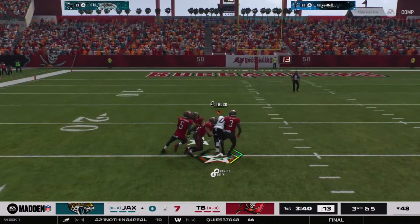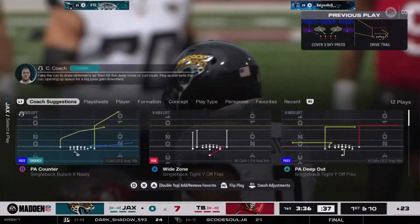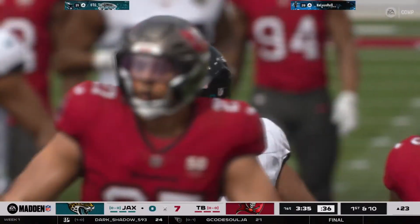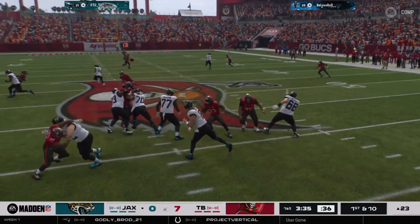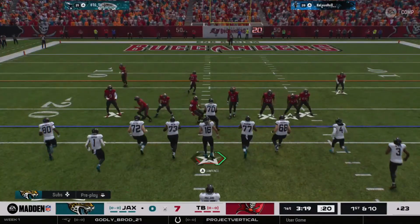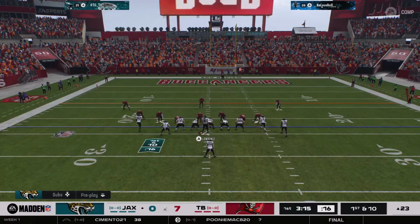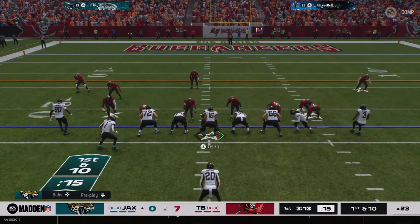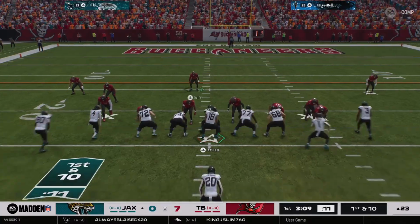That's caught for the first. And they're going to be set up just outside that red zone. It's a 29-yard gain, and that's good for a Jacksonville first down. That's a statement throw right there. A statement throw that lets the opposing defense know it's not just going to be check down Charlie today. They're going to be willing to push the ball down the field, and this defense better respond.